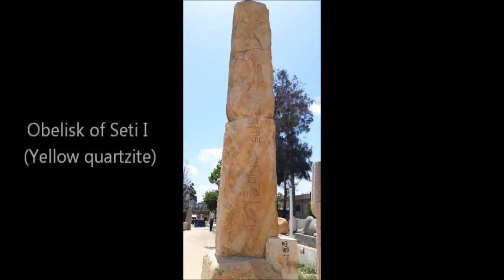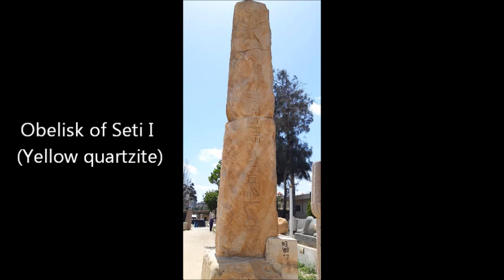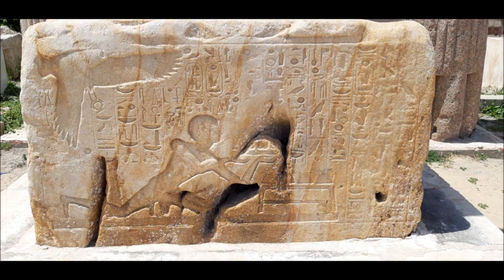But you can still see many items here that have been brought up to see the light of day once again.